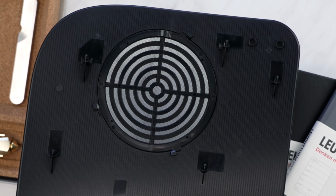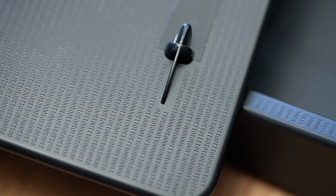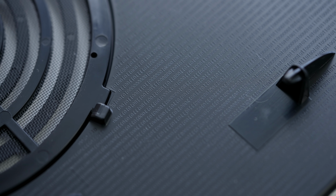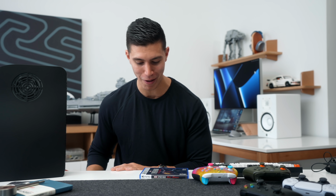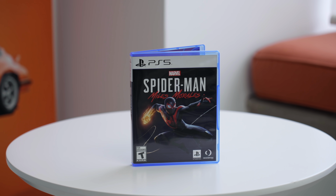PlayStation contacted Dbrand, mentioned that their original plates looked too similar, so they had to change them up. And a cool little fact, we'll show a little macro shot on the inside. It's actually binary written down. Someone actually corrected me on one of my previous episodes. It has the cease and desist letter from PlayStation. So obviously the trolls over at Dbrand, the robots, are just kind of going off, which I think is kind of cool. For the PlayStation 5, I'll throw in one game that now costs 50 bucks.